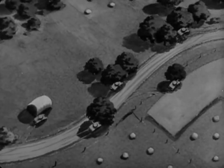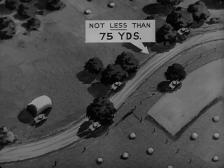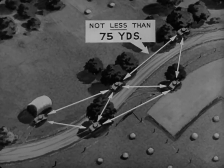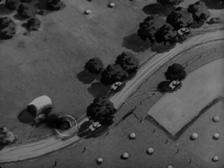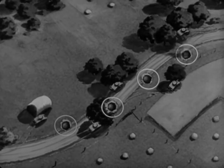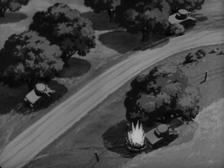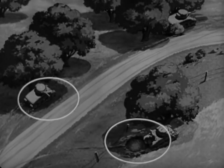The distance between any 2 tanks at the short halt during a march must never be less than 75 yards. When tanks are properly spaced, bombs may fall between the tanks without damaging any of them. Even in the case of a hit, one enemy bomb can't get more than 1 tank.